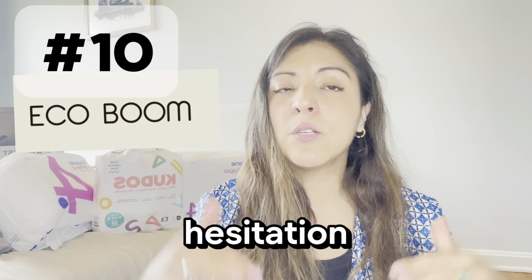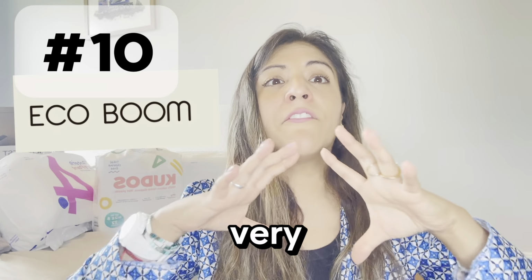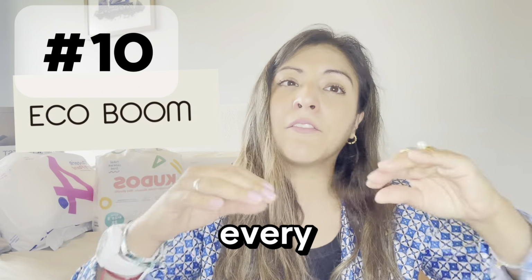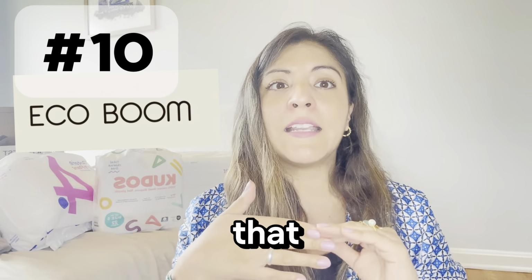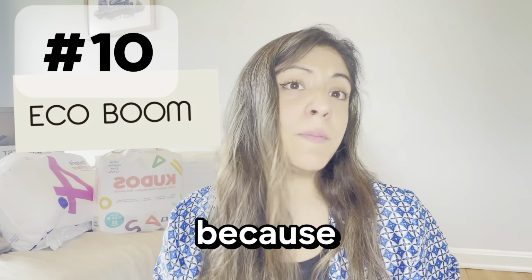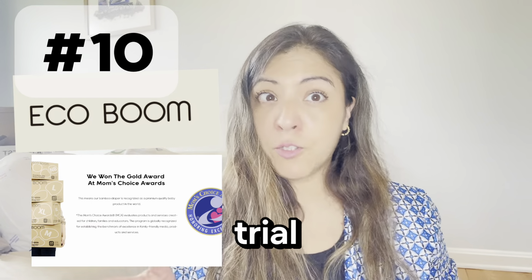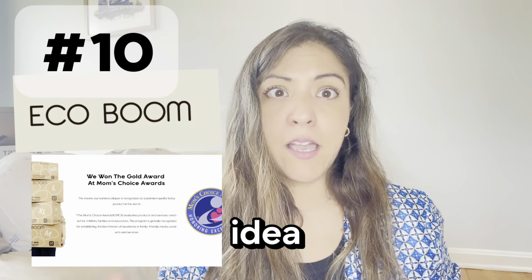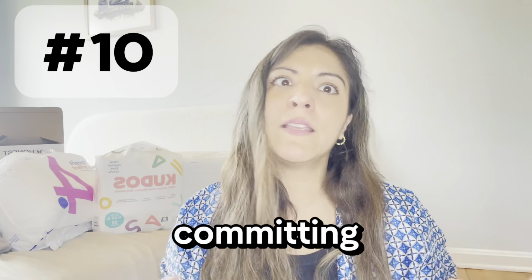My main hesitation with this is why I'm putting it on 10th place. Compared to the other ones that are very open in disclosing every single ingredient, I find that they do not have as much of the information on the different materials that are linked to the different parts of the diaper. If you want to give bamboo diapers a try, I would consider this one because they also have a trial pack, so you don't have much to lose. Overall, trial packs are actually a really good idea for any brands if they have them available, because then you can test the waters without committing to a huge box.